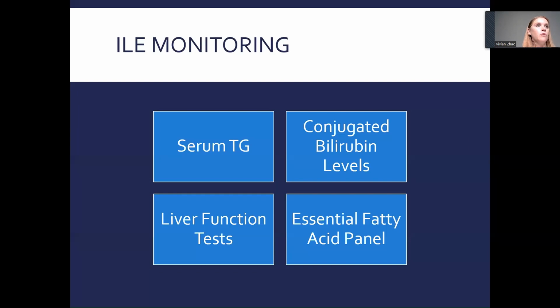So what do you need to look for with your patients, no matter what lipid emulsion they're on? You want to monitor their serum triglycerides, their liver function tests, their bilirubin levels, as well as an essential fatty acid panel, especially if you're not giving them the 30 to 40% of total calories from fat. This is something that when you do the calculations and see their regimen, you want to make sure that they don't have EFAD or increase them to their appropriate dose.